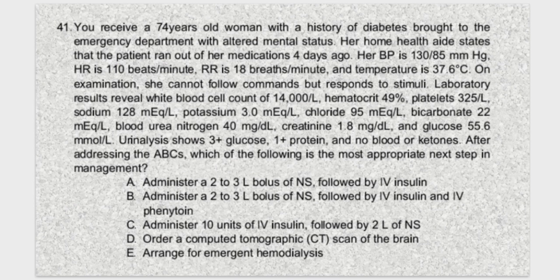Amazing. Question number 41. You receive a 74-year-old woman with a history of diabetes brought to the emergency department with altered mental status. Her home health aide states that the patient ran out of medication 4 days ago. Her blood pressure is 130/85 mmHg. Her heart rate is 110 beats per minute, respiratory rate 18 breaths per minute, and temperature is 27.6 degrees centigrade. On examination, she cannot follow commands but responds to stimuli.